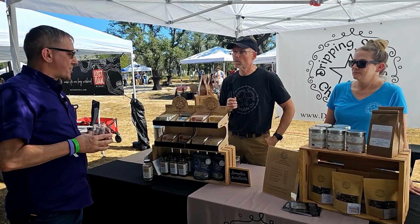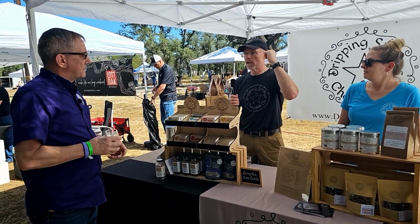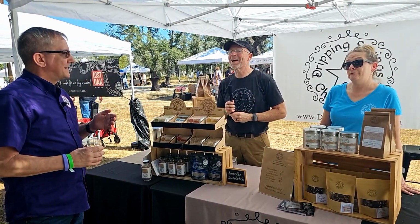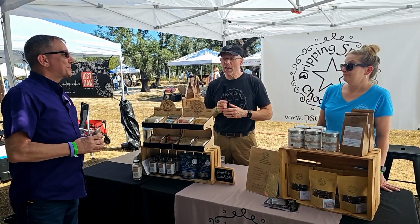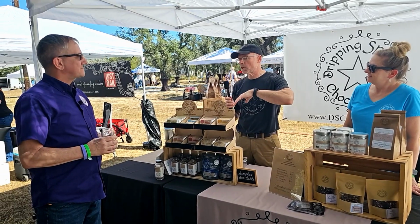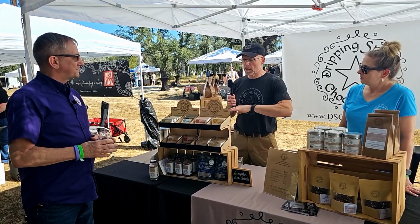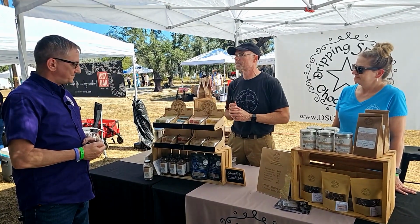It says Dripping Springs Chocolate. How far is that from here? We're just down the road. Start heading towards Austin, and you're going to go right through Dripping Springs. Before the madness of the construction? Exactly. We're right in the heart of Dripping Springs, right across from the fire station near the high school on Sportsplex Drive. Our factory store is open on Fridays and Saturdays, where you can come in and taste all the stuff and see all the other things we have as well.